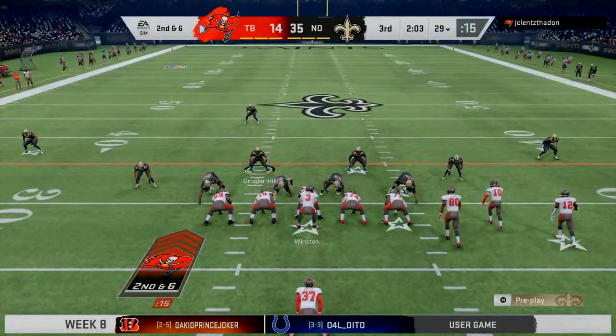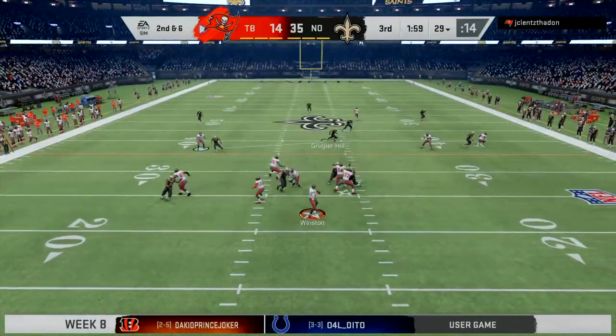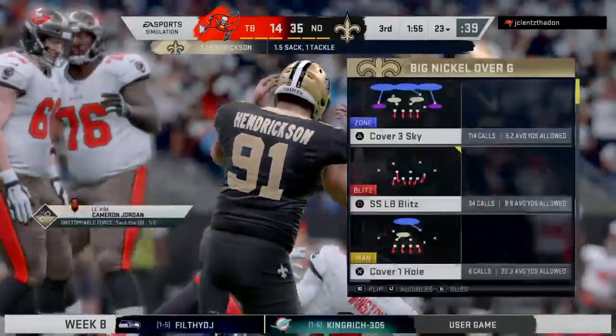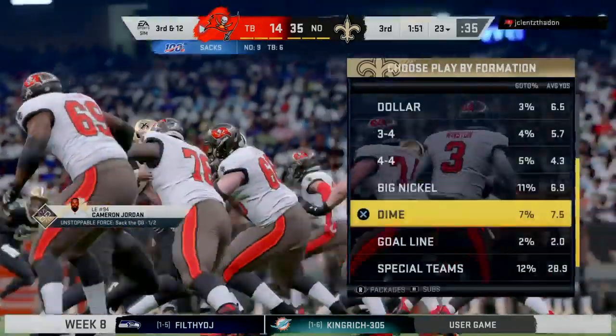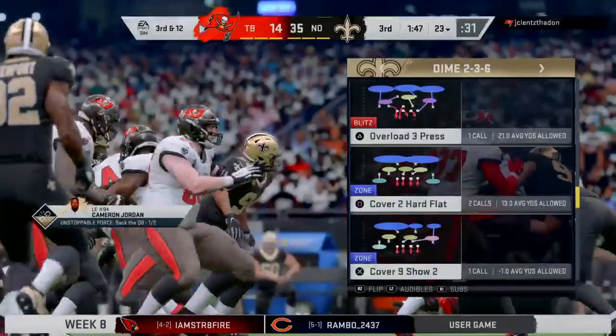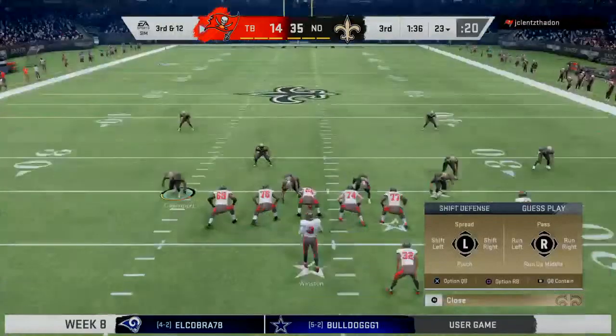2nd and 6, just inside the 30. Here's Winston. Nowhere to escape, and he goes down. Trey Hendrickson, credit him with a sack, and it goes as a loss of 6. Great job defensively. I think he was trying to go through his progressions, find someone to get rid of the football. Before he knew it, he was on his back.